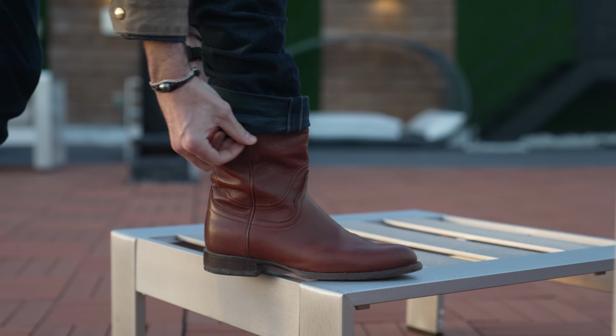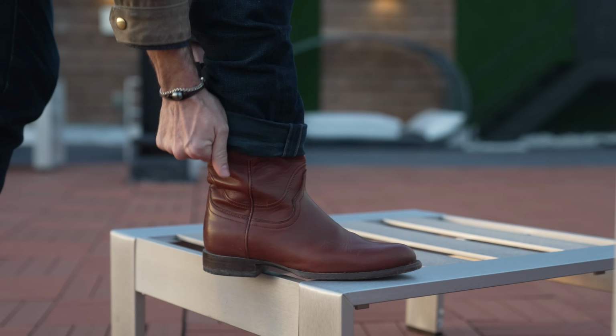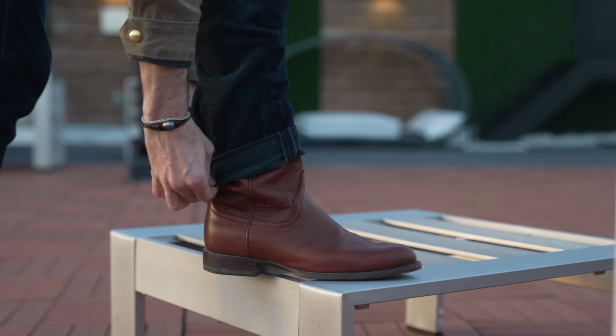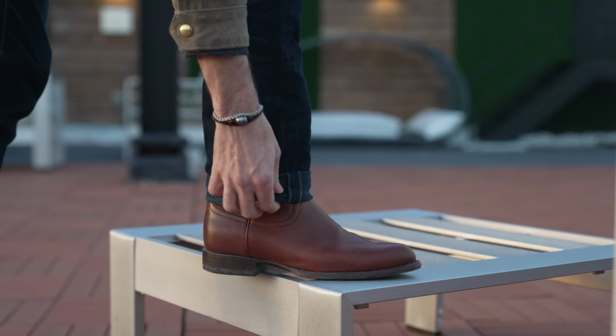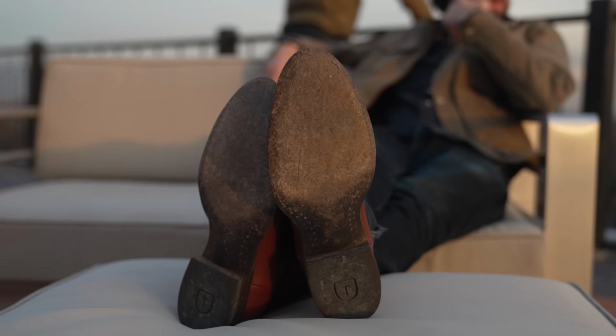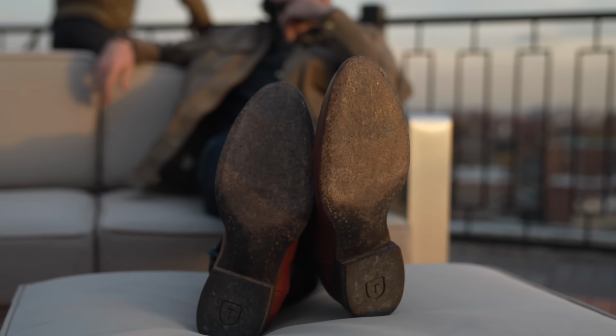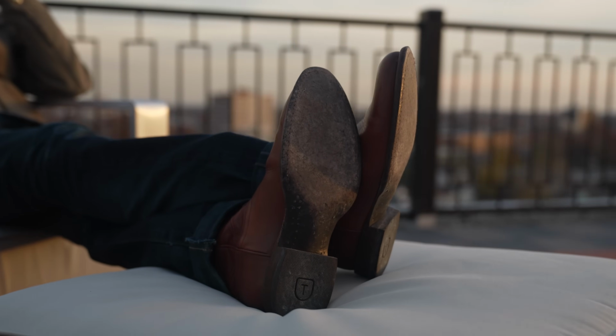From what I understand about cowboy boots anyway, is that they should be pretty comfortable from the get-go. This is not like your normal logger style boot where you have to really fight it to get it to work for you. Cowboy boots are about comfort and wearing them for very, very long hours. And these, frankly, have been excellent in those terms.